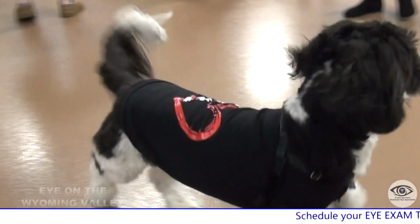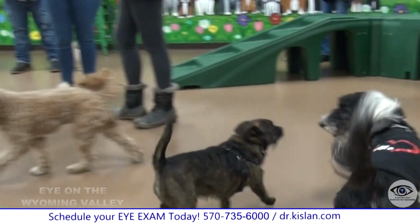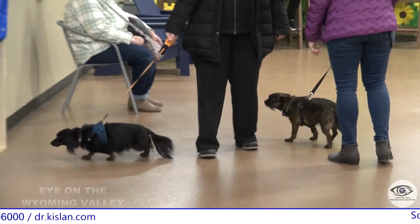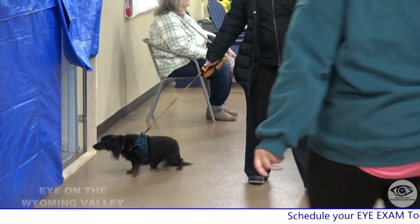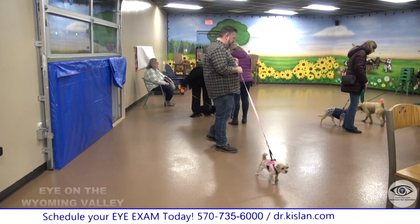We do fun size, which are under 15 pounds, and then we do small dog, medium dog, large dog, and then we have open play. We've got a whole set of rules that we make sure everybody understands before they come. They are in charge of their own dog. We always have an employee back there too.